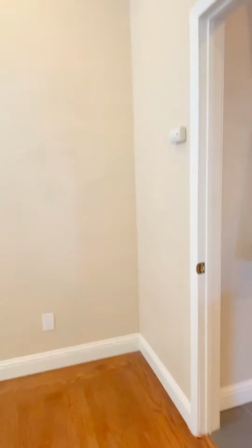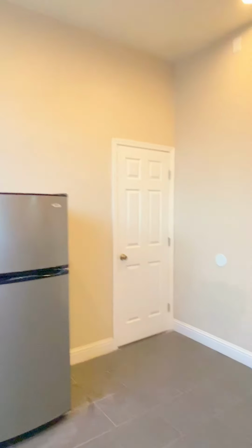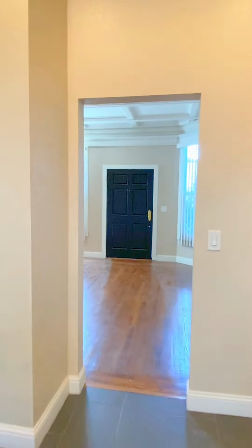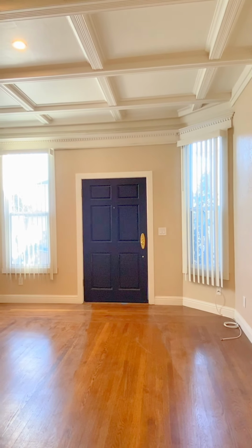So I can't wait to show you this place in person. It's a really nice, remodeled, updated, one-bedroom apartment close to everything in Oakland.